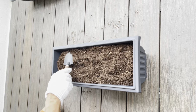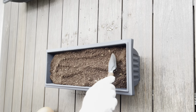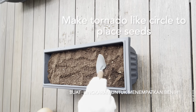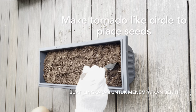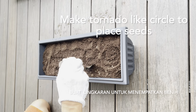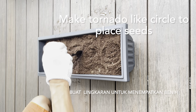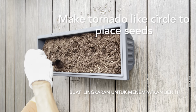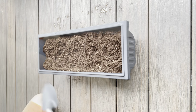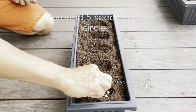Okay, for the edamame it is special because we need to have something like a circle, tornado-like. So I can try to create around 5 tornadoes here. 1, 2. Try to move a bit separate. 2, 3, 4. Okay, separate it.